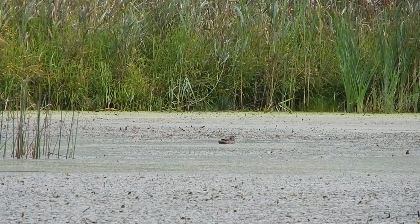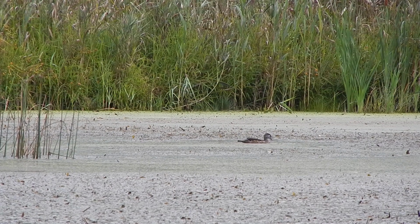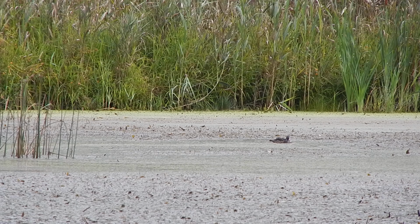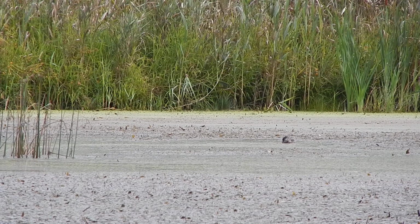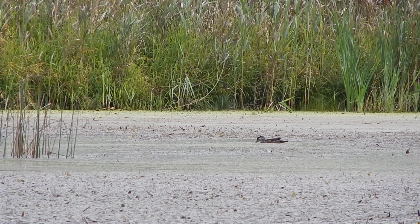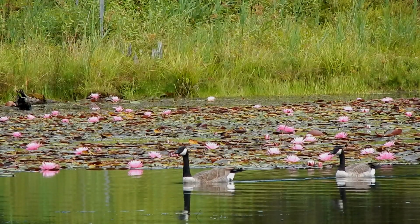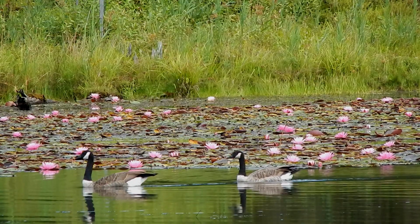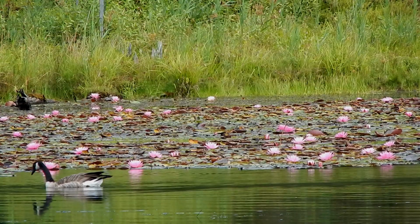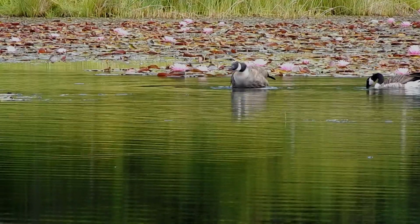This wood duck is dabbling around eating algae and water plants on the surface of the pond. Canada geese are often in pairs as they swim along. They use their long neck to reach their food plants that grow in the water.